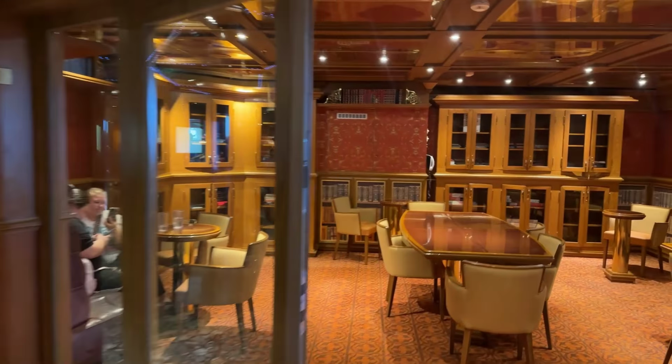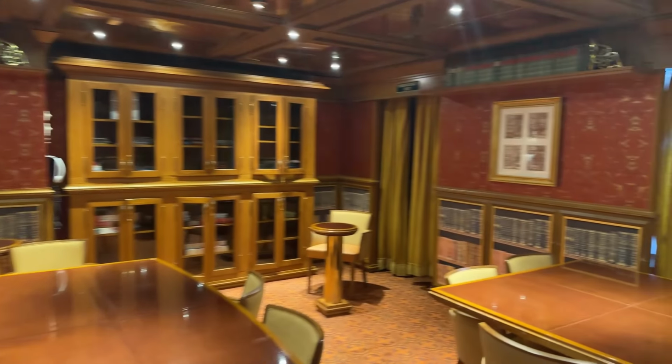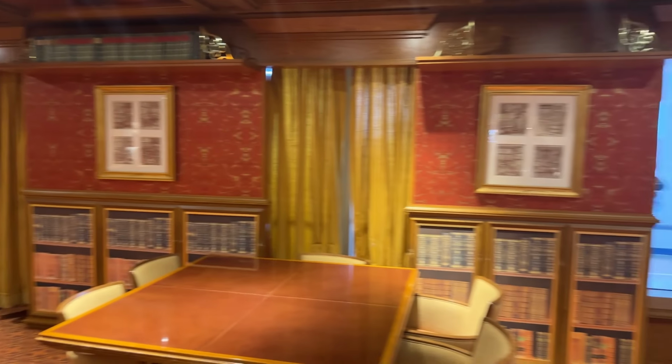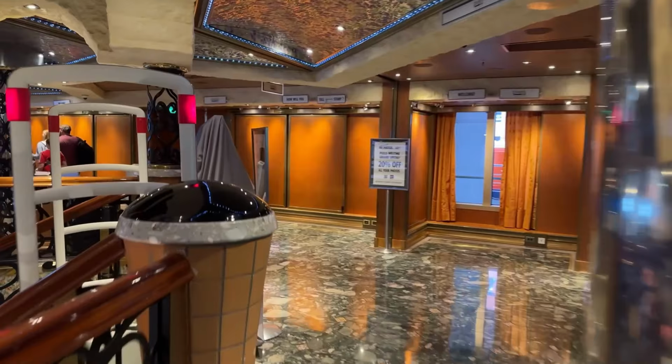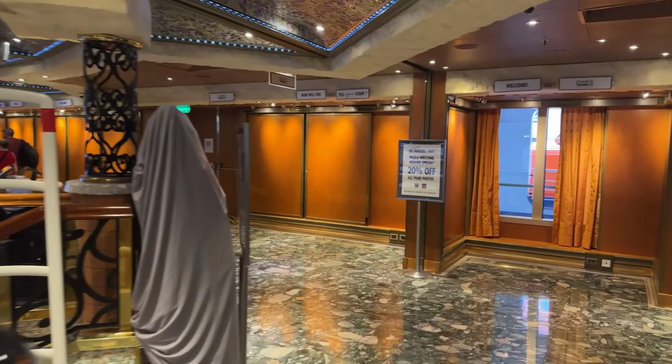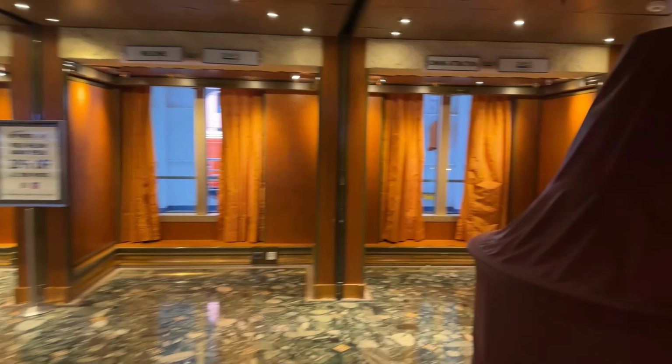Deck 4. At the front of the ship, of course, you have the Venetian Palace Main Lounge. Starting to walk to the back of the ship, you have the library area, which has a few family games as well as some book exchanges. Across the hall, you have the photo gallery where you can see all the photos that Carnival employees have taken while you were on the ship, and see what kind of good ones they have of you.